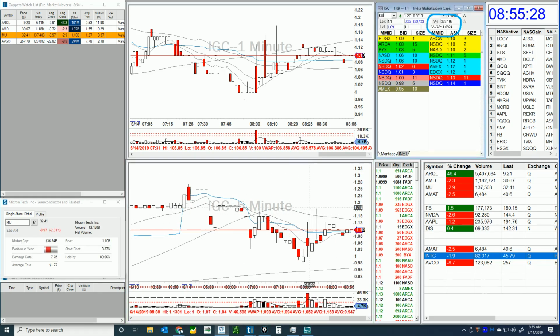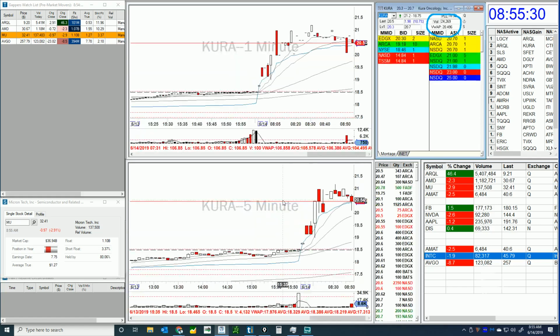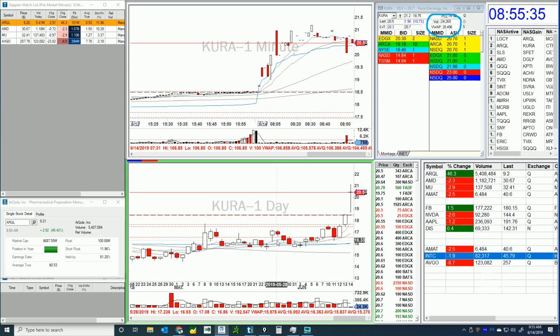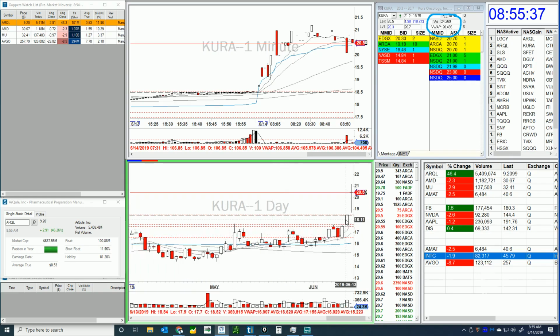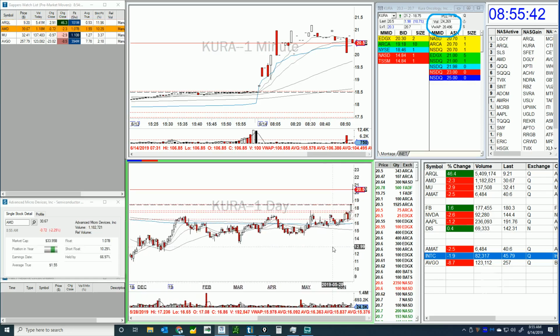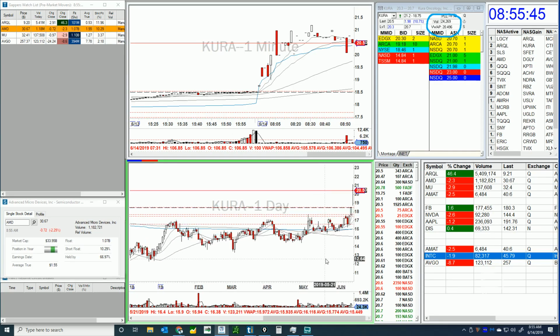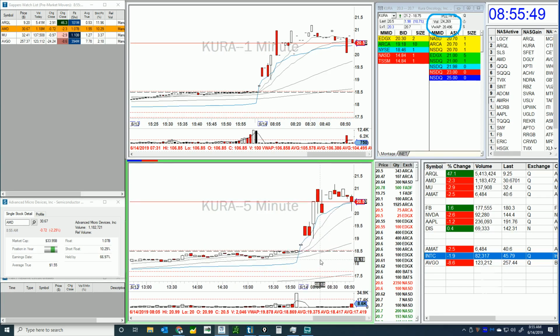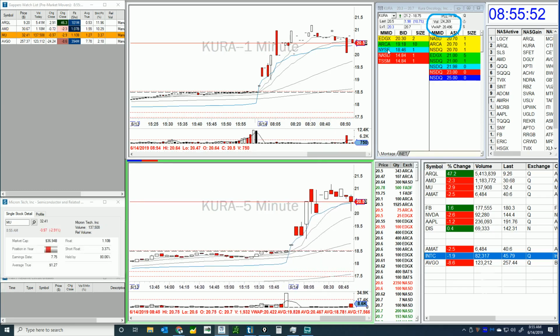We have KURA. KURA has low volume right now, only 24K. The daily chart looks nice. Has a nice breakout. Had a day yesterday. The spread is atrocious on that. Oh yeah, look at that. 40 cents. 40 cent spread. Yeah. And if you try to get more than 200 shares of it, you're going to end up going down to 19.18 to buy it. So it's not a lot of liquidity. That's a great point. You got this guy here at 20.30, and then from there you drop almost $1. So again, just not really looking good right now.